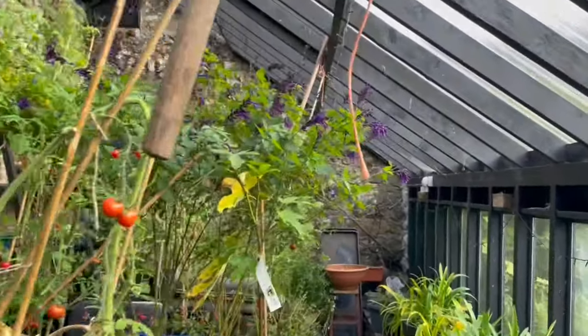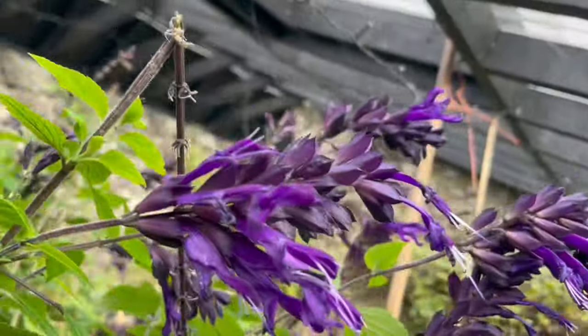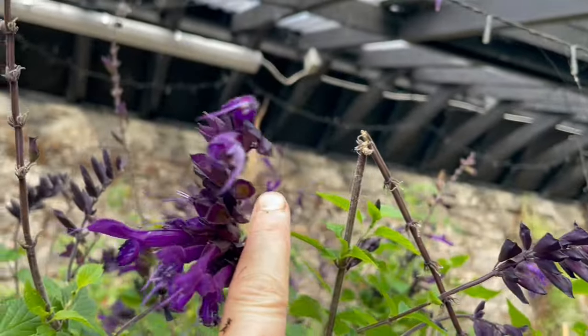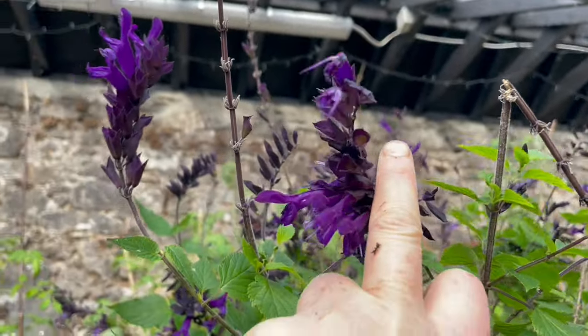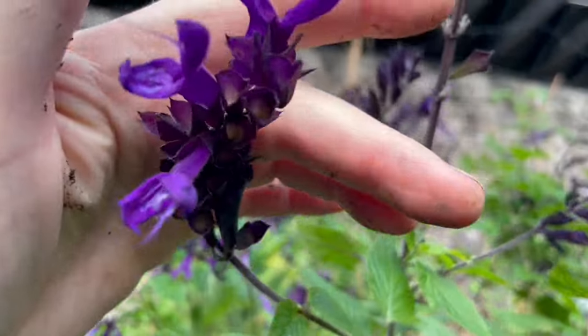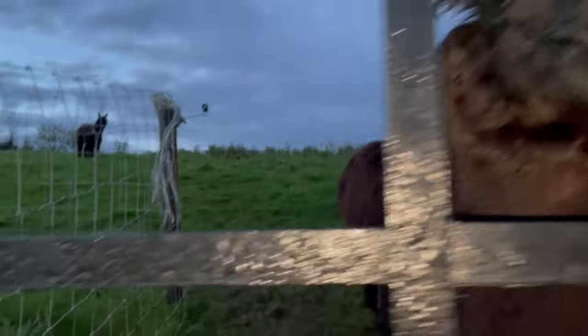These are so beautiful. I am such a fan of these. They are just such a gorgeous color. I think they're called Amistad. Somebody, I'm sure, will correct me if I'm wrong, but this is the Amistad salvia. It is so beautiful. The alpaca are here already.